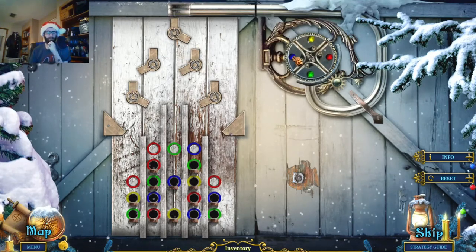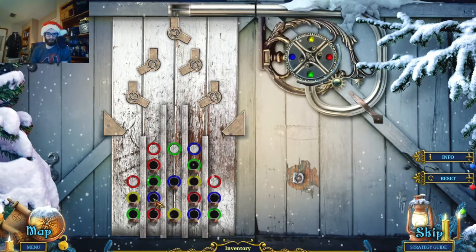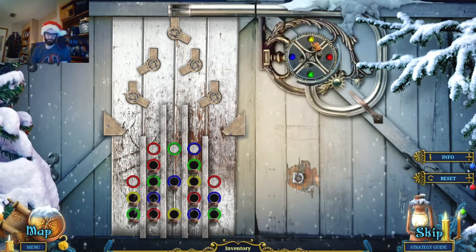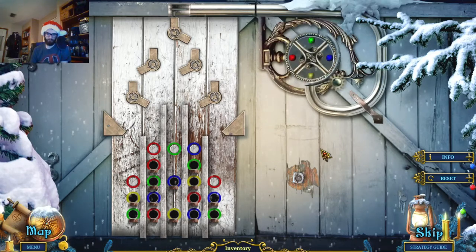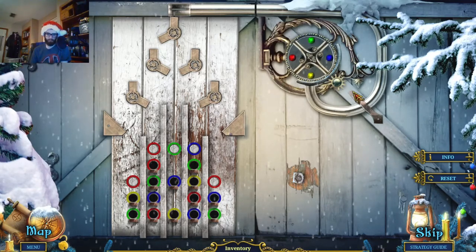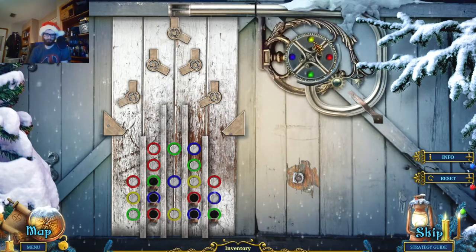Yep. So, I'm gonna make a cut here, and this is gonna take a bit, so just be a little patient with me on this. Blue, okay. It's either gonna be green or blue. Green or blue, green.